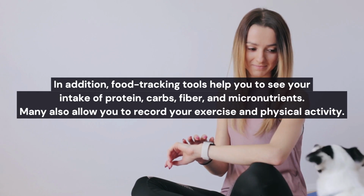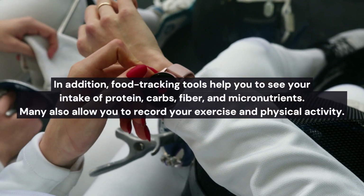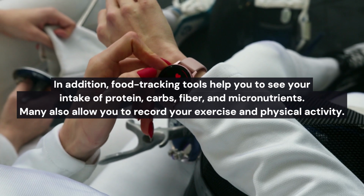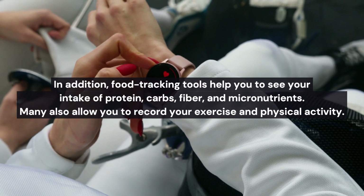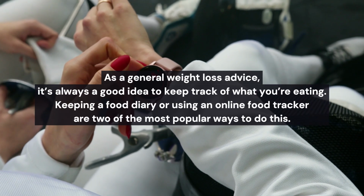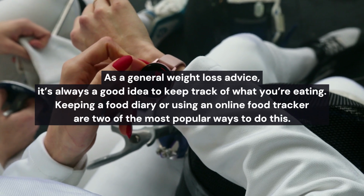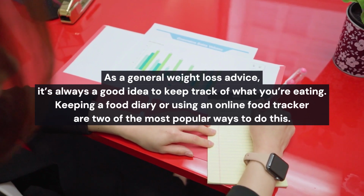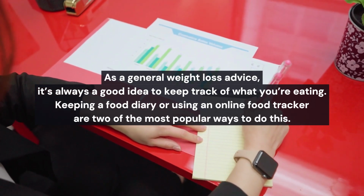In addition, food tracking tools help you to see your intake of protein, carbs, fiber, and micronutrients. Many also allow you to record your exercise and physical activity. As a general weight loss advice, it's always a good idea to keep track of what you're eating. Keeping a food diary or using an online food tracker are two of the most popular ways to do this.